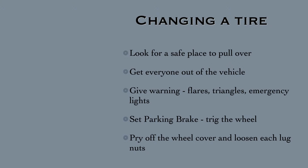Driveway's good, as I said. Off-ramp would be good on a highway. I'd rather change a tire where people are going 30, 35 miles per hour. And off-ramps are usually pretty wide, so you're going to get a little bit of area, and people will see you for a distance too.